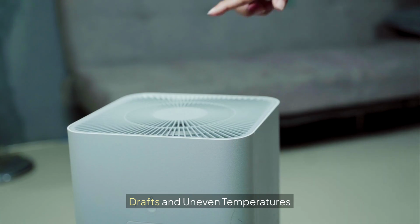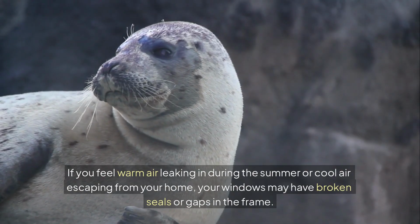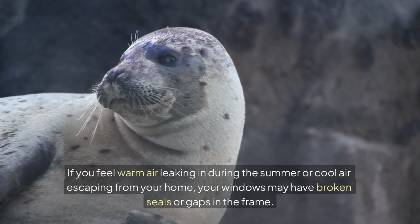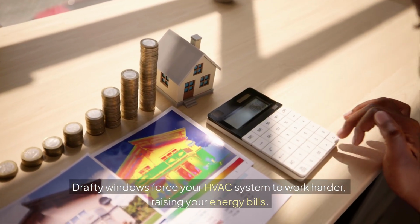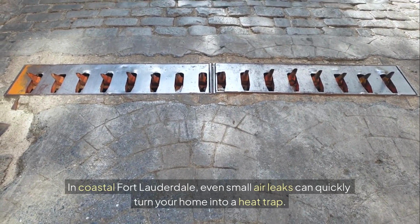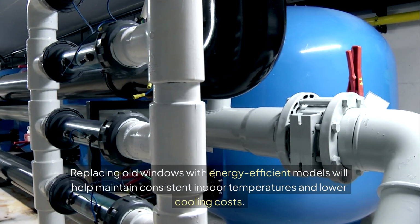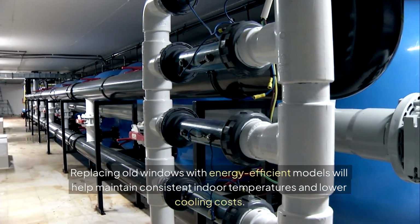Drafts and uneven temperatures. If you feel warm air leaking in during the summer or cool air escaping from your home, your windows may have broken seals or gaps in the frame. Drafty windows force your HVAC system to work harder, raising your energy bills. In coastal Fort Lauderdale, even small air leaks can quickly turn your home into a heat trap. Replacing old windows with energy-efficient models will help maintain consistent indoor temperatures and lower cooling costs.